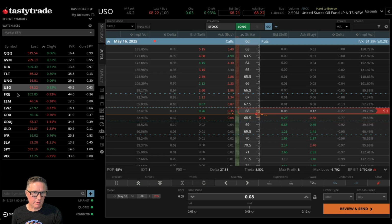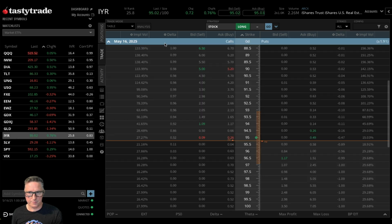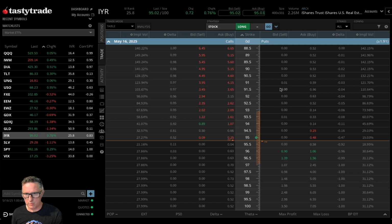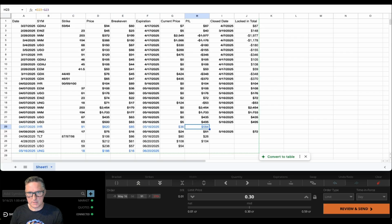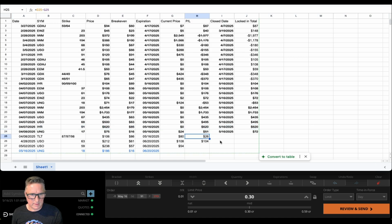Let's take a look at IYR. I'm clearing out my portfolio here too. Did I already do IYR? I'm going crazy, I think. Anyway, IYR got that 91 put. I also had the Jade Lizard. That 91 put's way out of the money, so that's also going to close at 0. Another 100% win on that. Let me strike that out and lock in that win.